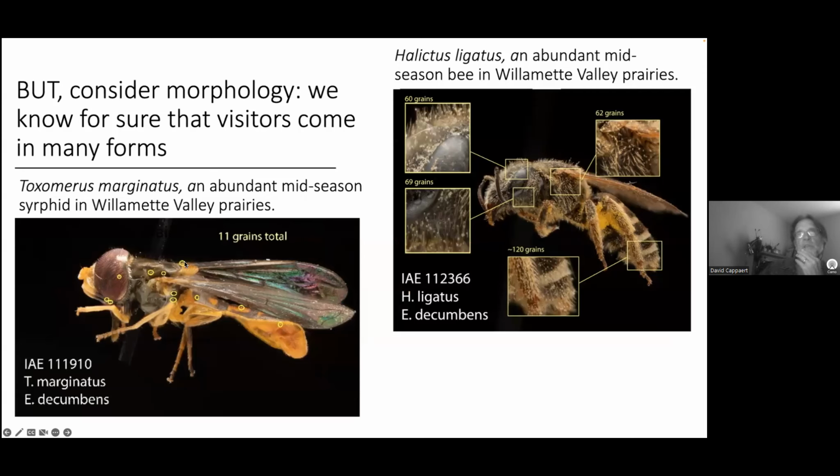If you look at it really carefully and count the individual pollen grains, there are 11 on this side of this insect. If you look at a Halictus ligatus and just count these small areas of its body, there's 62 grains of pollen there, 60 there, 70 there, 120 here, and I haven't begun to map the entire body of this insect. So its capacity is enormously greater. Can we factor that in when we try to understand where pollination is occurring as opposed to visitation?